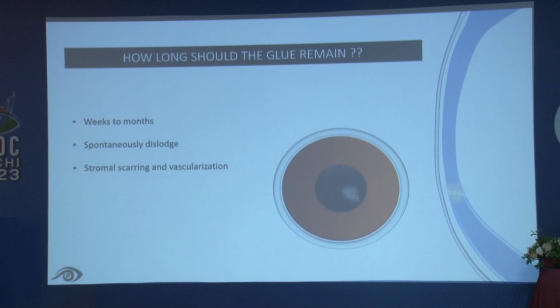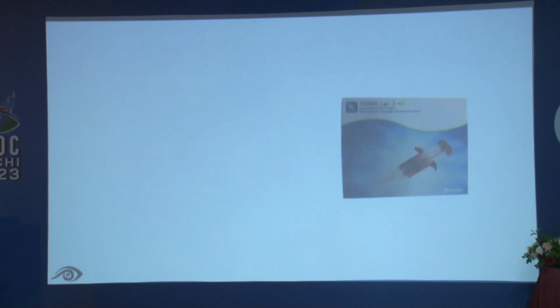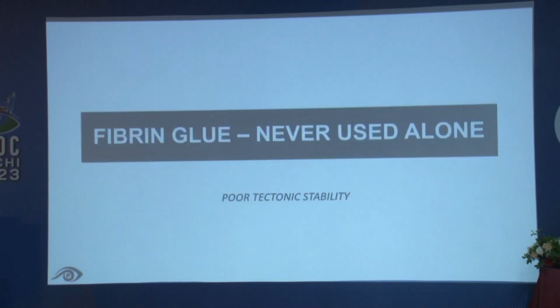So how long should the glue remain? It can be there for weeks to months depending on the size of the perforation. So ideally we wait for it to spontaneously dislodge, till the stromal scarring and vascularization has taken place. So coming to the fibrin glue. Fibrin glue here is biologic, it's biodegradable, less toxic, and it works only for small perforations. So here you should remember that fibrin glue is never used alone. It is used along with other modalities, the reason being it gives poor tectonic stability when used alone.